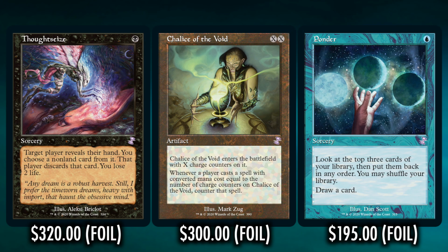maybe I don't. But imagine the feeling when you crack one of these, and it's worth more than half the price of the box. A foil Thoughtseize is $320 per, Chalice of the Void another $300, heck, a foil Ponder, a common that I want for Pauper. Well, that'll cost me $195 per card.